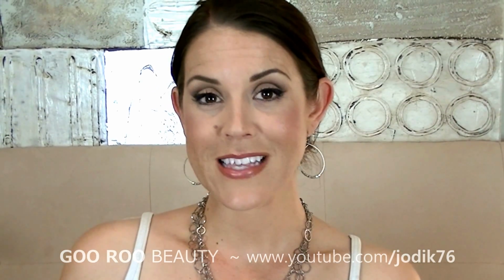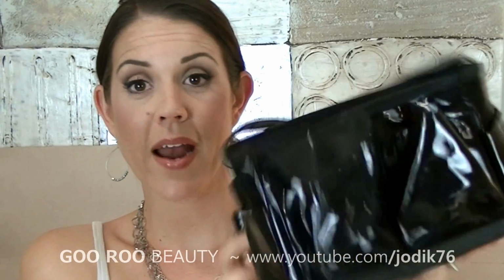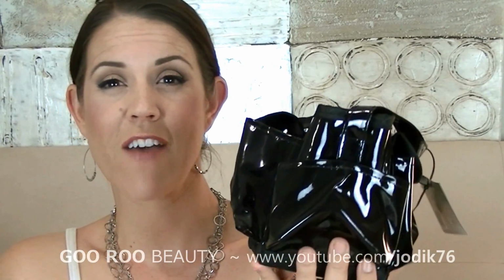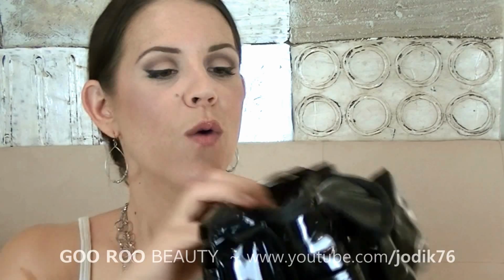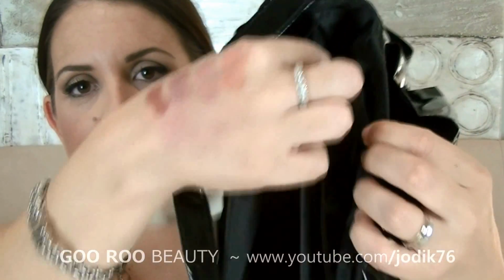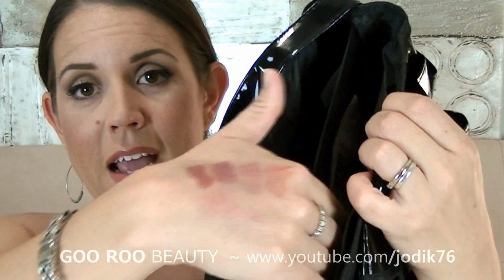Now onto some more of the miscellaneous items. I had to tell you about this. This is in Kmart's scrapbooking section. This is what the tag looks like on it. Here you go. So this is technically a craft tool tote, but I have handbag organizers that I have paid maybe $20, $25 for that look exactly like this, but in daggier fabric. It has very sturdy internal walls with also a separator down the middle, so I can put my wallet in one side and maybe my makeup bag in the other side.